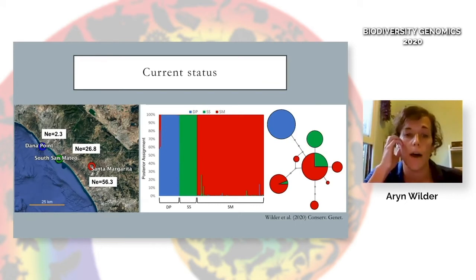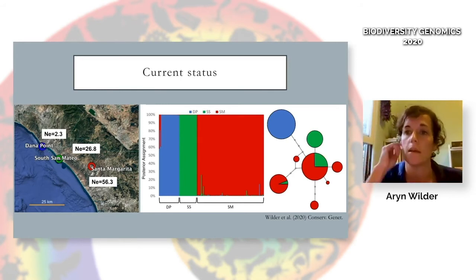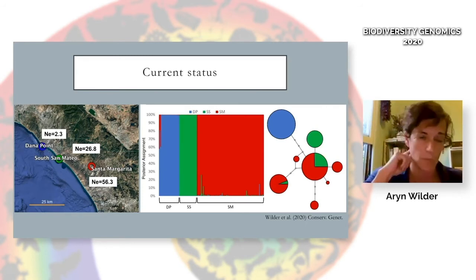Investigations of genetic variability at microsatellite and mitochondrial loci in the 3 populations, Dana Point, South San Mateo, and Santa Margarita on the left, showed little contemporary connectivity, and notably only a single mitochondrial haplotype in the Dana Point population was found after 2008. Effective population sizes were small in all 3 populations, but especially in Dana Point, where Ne was around 2.3.